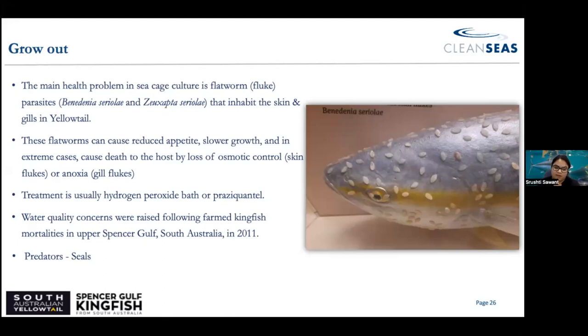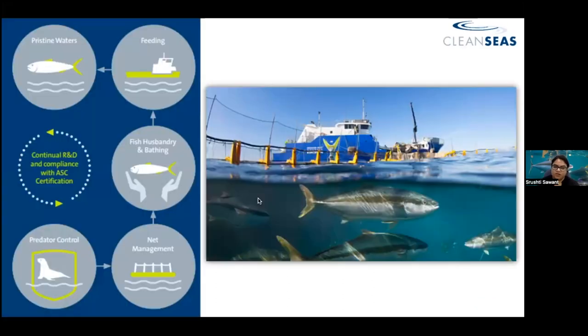The other big problem that the grow out faces is the seals. They are very notorious. They come through and try to take bites off the fish, and sometimes they just play around. Most of the time they're obviously looking for food, and they tend to come and eat half of it and then leave them to suffer, or they irritate them. So that's one of the other measures that need to be taken to keep them away. So one of the most important things that grow out has to do is predator control.